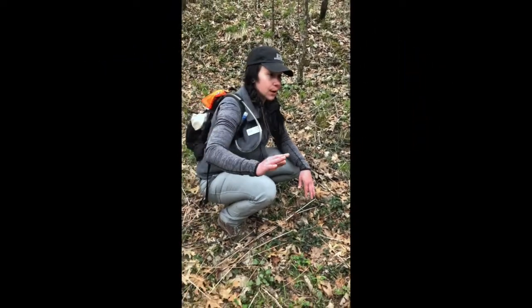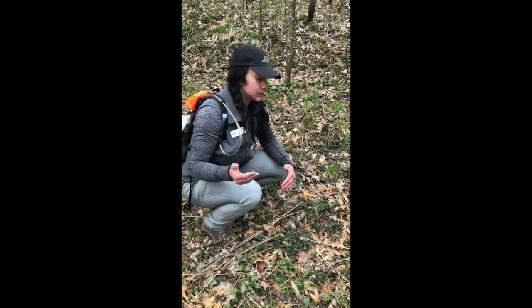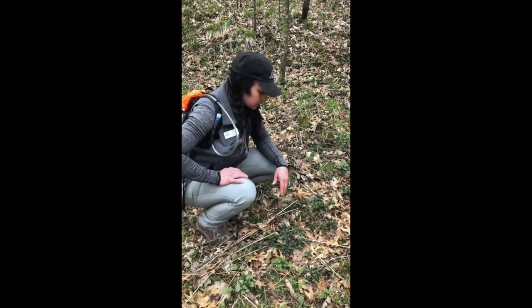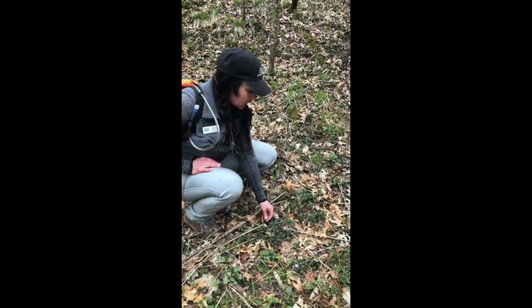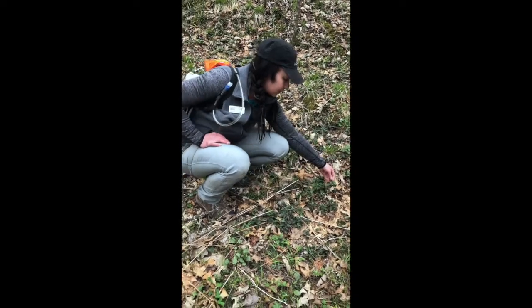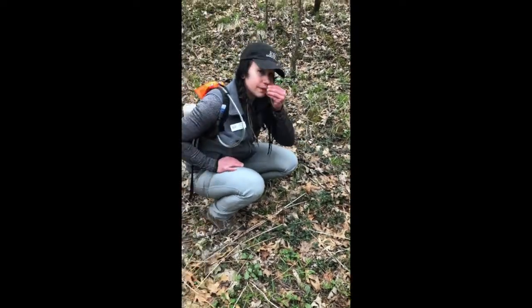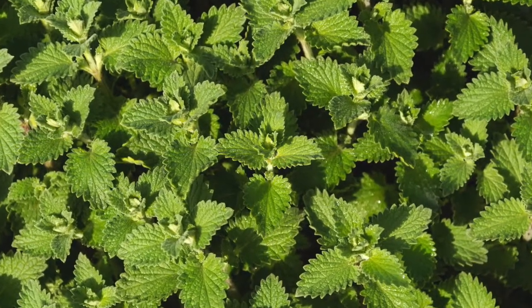We found some wild mint here. There was a lot along the trail as we were coming down, but again, I kind of want to get off the trail to avoid any animals or humans being around it. This is just wild mint. It's got this kind of purplish hue. It's a little fuzzy. The best way to ID it, in my opinion, is to pick a leaf and smell it. And this is a very strong mint. So what you want to do with it is kind of up to you.